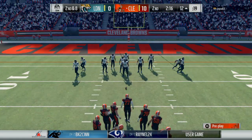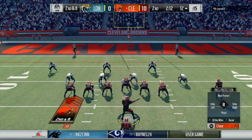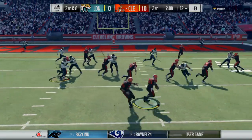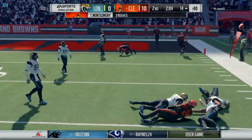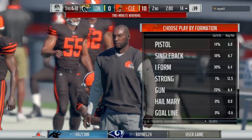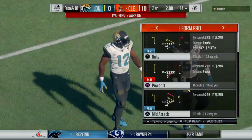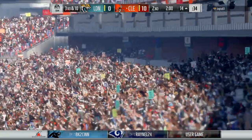They don't need to run another play here before the 2-minute warning. Let's see if they do it anyway. On second down, Montgomery. And there is nowhere for him to cut back as he's taken down in the backfield. It's a loss of 2, now third down. 2 minutes remain here in the first half.